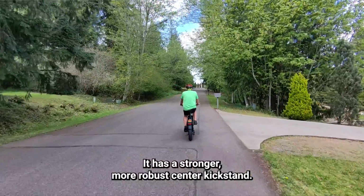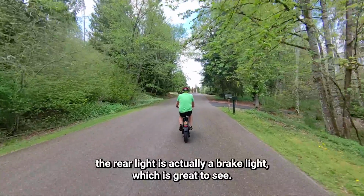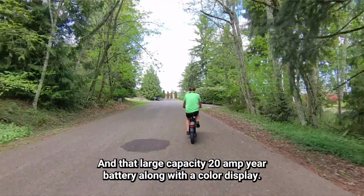It has a stronger, more robust center kickstand. It has a more powerful headlight, and the rear light is actually a brake light, which is great to see, and that large capacity 20 ampere battery, along with a color display.